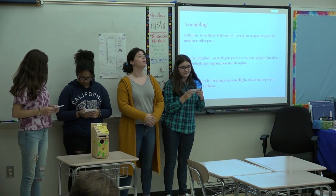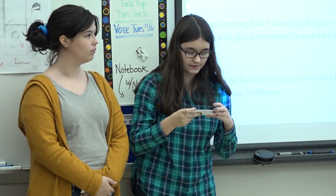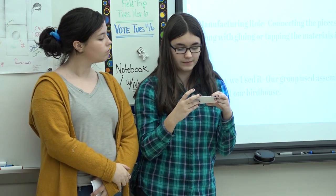Assembling. The definition of assembling is to fit the pieces together, the separate components of a machine or other parts. The manufacturing role is connecting the pieces to create the design formation, along with gluing or taping the materials in place. The way our group used assembling was by measuring the pieces to exactly fit our birdhouse.